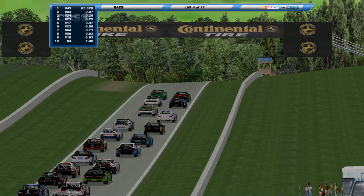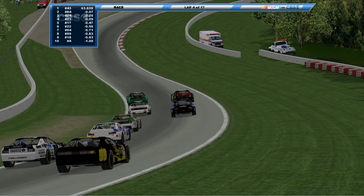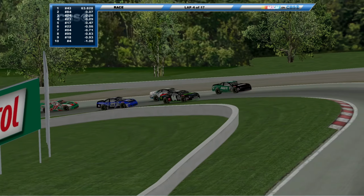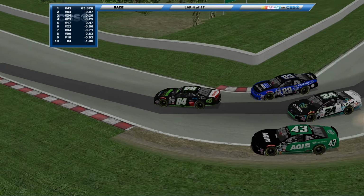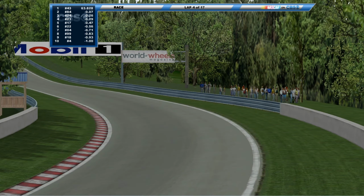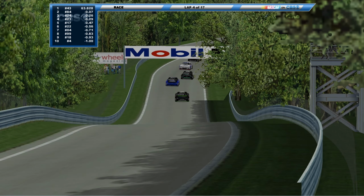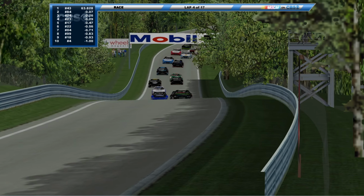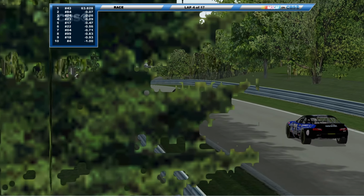Still 2x2 here for almost every position. No one is letting up here, but they might have to let up here. There goes Cody, way off the track. Way too far out. And he drops to fifth. He just can't go side by side there. Someone's gonna go off into the dirt.